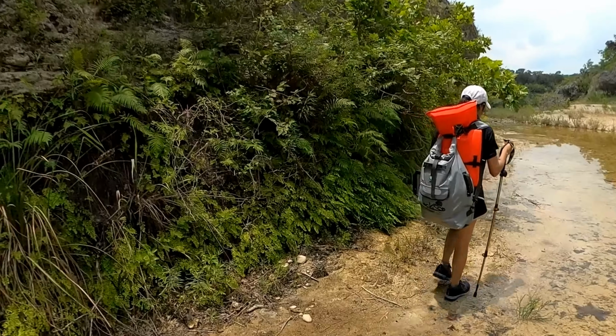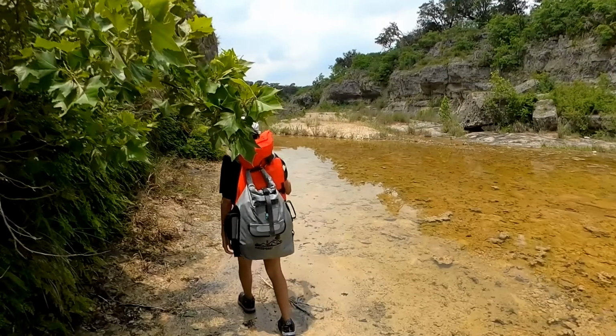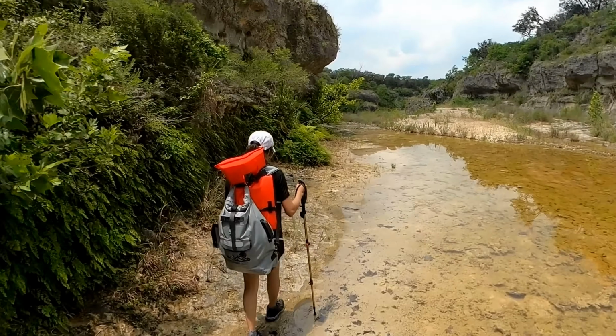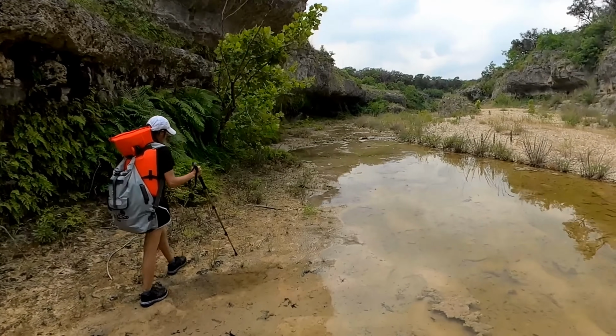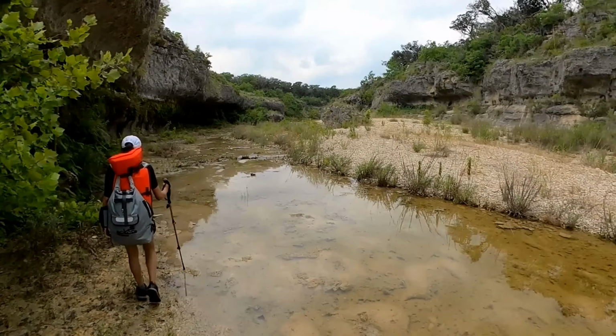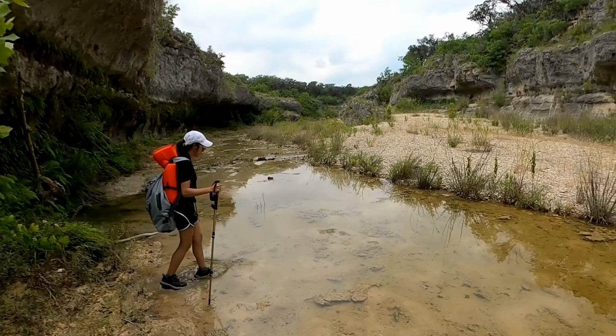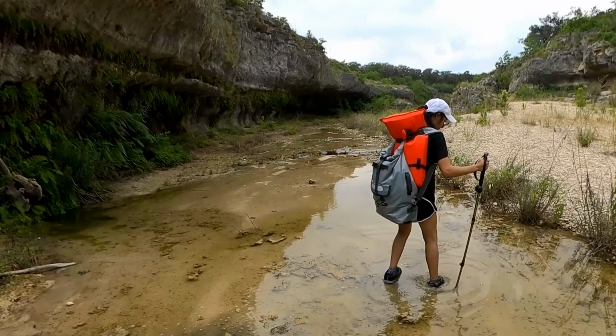Oh man, oh, slippery. Oh wow, we are close. You can just tell from the scenery. Wow, probably want to cross over here as soon as we can, just to get out of this slippery area.